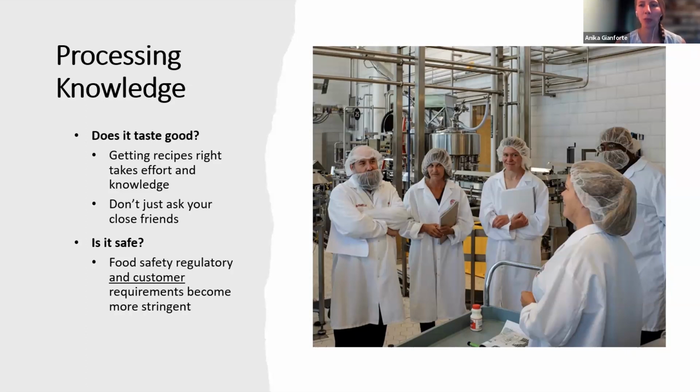And then also making sure that when you're testing your product, don't just ask your close friends, they will lie to you to keep your feelings intact. So make sure that you have a good concept of reality in terms of, do consumers like my product? And then is it safe? So again, just that piece is obviously important for keeping your doors open.